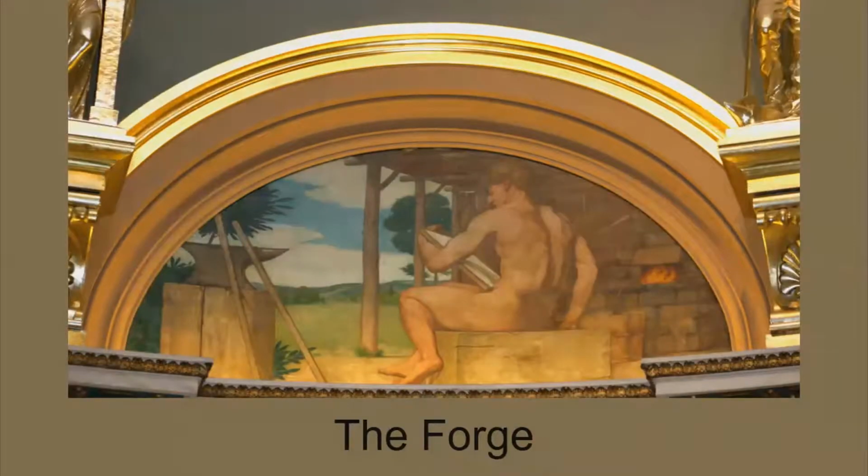As civilization progresses, we enter the industrial age. This young man sits before a rustic forge. He is studying a drawing that's pinned to the board.